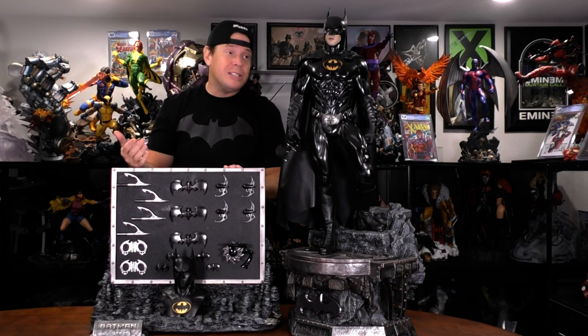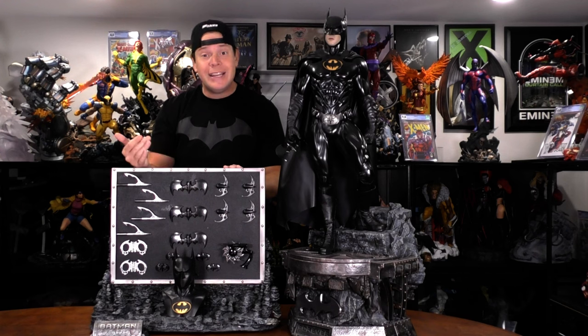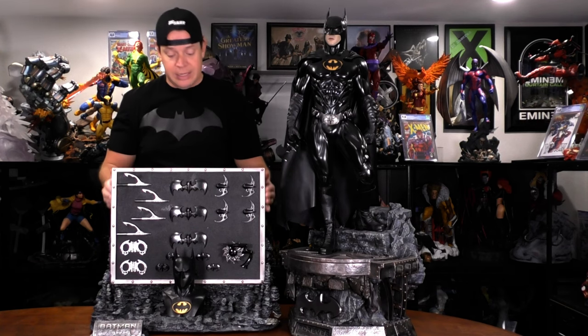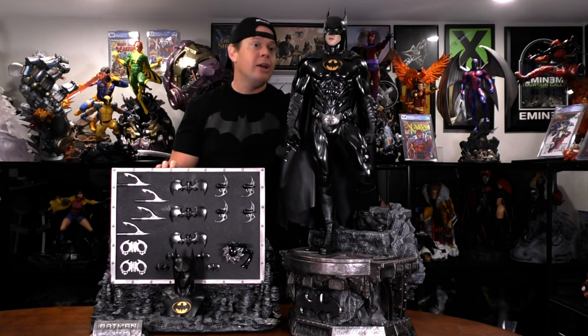Now, while I probably wouldn't display it, it's disappointing they didn't do it, especially knowing they did it with Michael Keaton. So I think that's another huge negative. The size. So the Batcave, I think it's huge, but I think it's sized appropriately. This is too tall. It's almost 40 inches. It's like, what the hell?